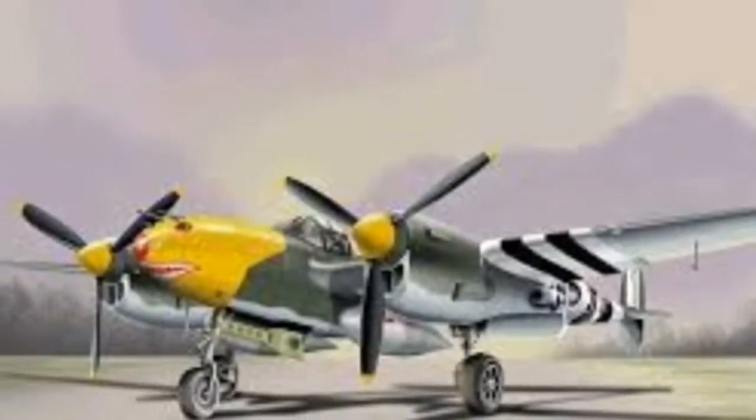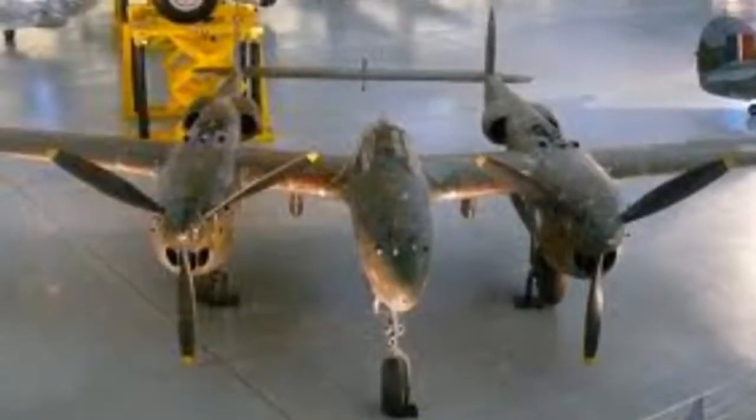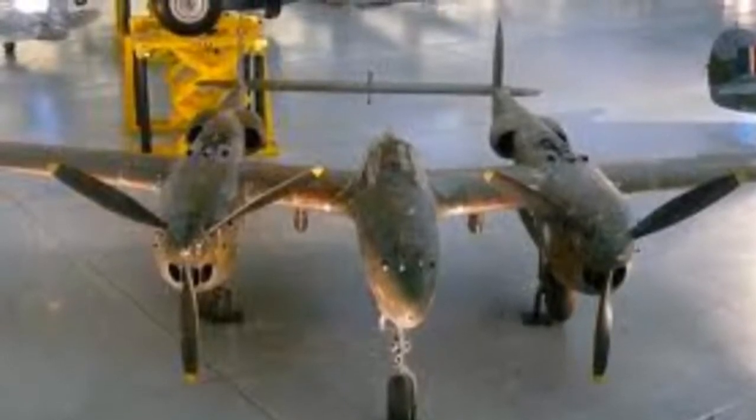The turning point came into action in mid-1942 with history's first great carrier battles. After the Battle of Midway, the Allies were able to launch a counteroffensive.